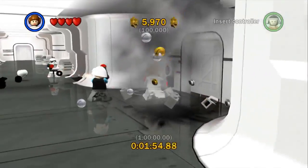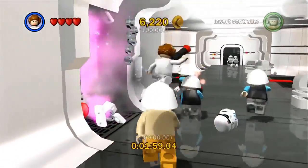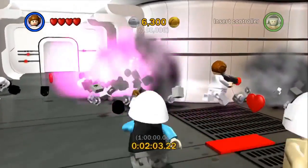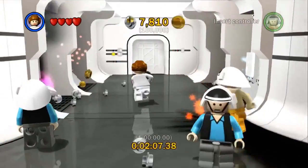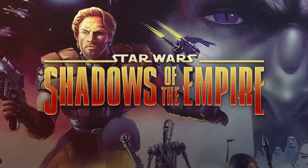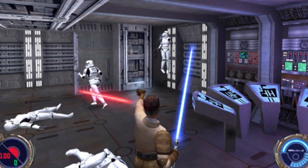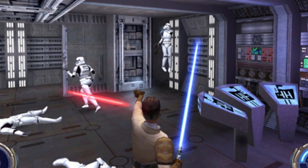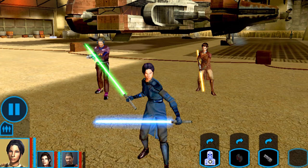Anyways guys, those were the top 5 best-selling Star Wars video games. But of course, these games aren't necessarily the best, and they're certainly not my favorite. I mean, I was a huge fan of Battlefront 2, but there are a ton of games that I really liked that weren't even close to cracking the list. So for example, Shadows of the Empire, Rogue Squadron on the N64, Jedi Knight 2, Jedi Outcast for the PC, which I will say in my opinion does a better job of making you feel like a Jedi than The Force Unleashed. And of course, probably my all-time favorites, Knights of the Old Republic 1 and 2.